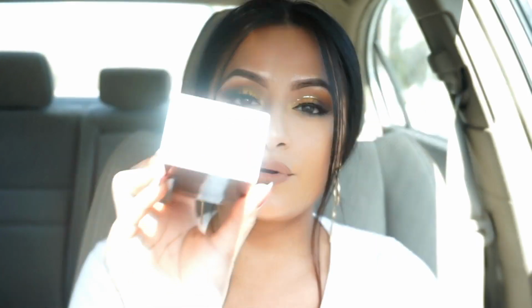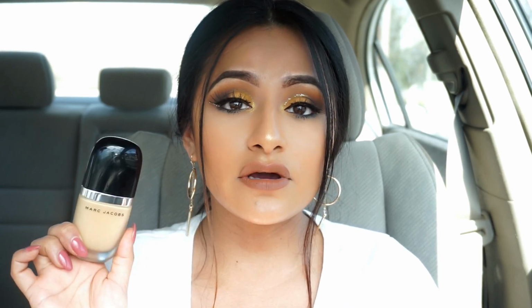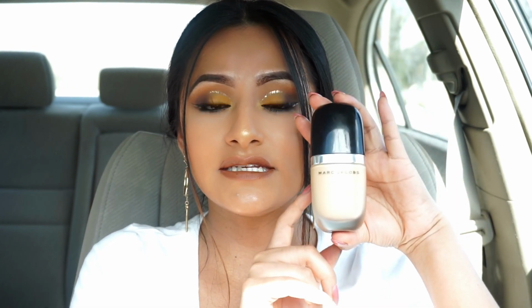This was for $14.99. I actually got very lucky to find this foundation, especially in my shade, because there's usually mostly lighter shades at the store. So I got this in golden medium, which is number 44, and I really do like it and it matches me pretty good. This one looks like this, and it's more of a glass feel, and it has a top, has a pump as well. So if you're looking for an inexpensive foundation, a branded foundation that's inexpensive, definitely try this.